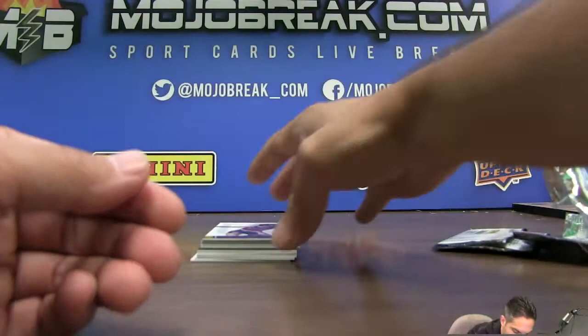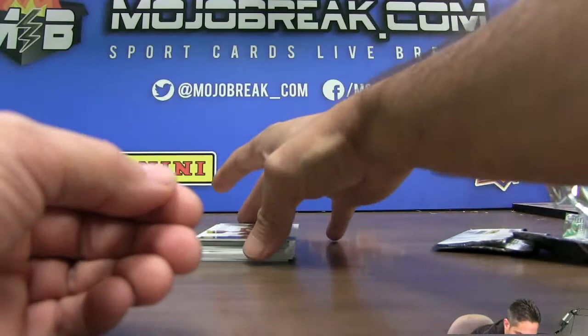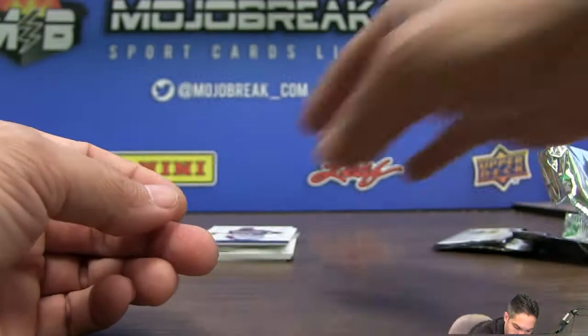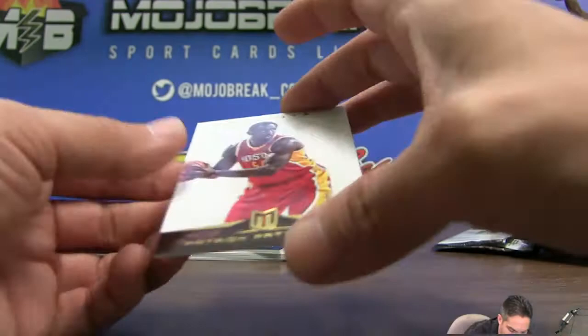Oh, man. Forever stuck together. Bill Walton. Check out my short shorts and check out my beard. The logo, Jerry West. Going out to the Lakers. Jeff Green for the Celtics. Jamal Crawford for the Wizards. He's bounced around a little bit. And Quincy Pondexter, Grizzlies. Patrick Patterson for the Rockets.